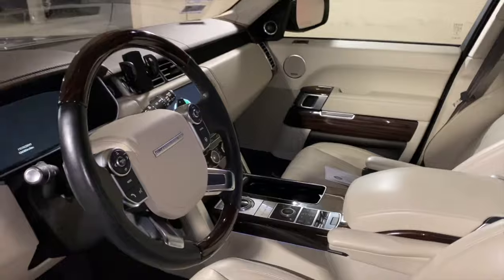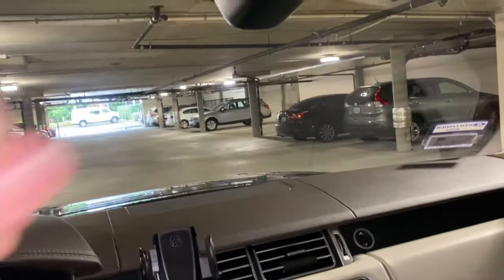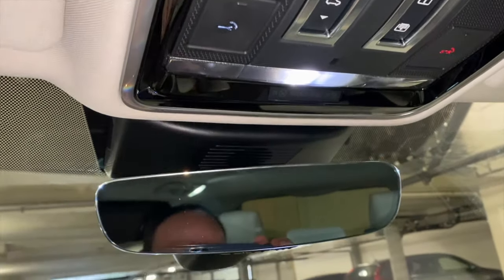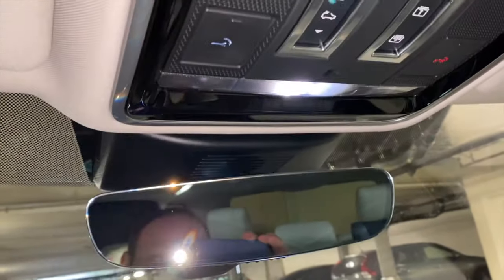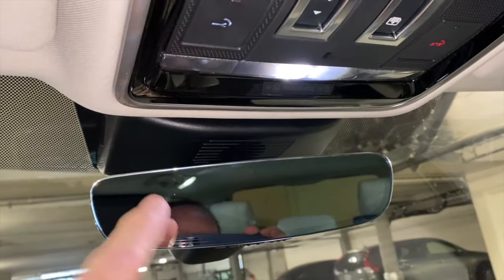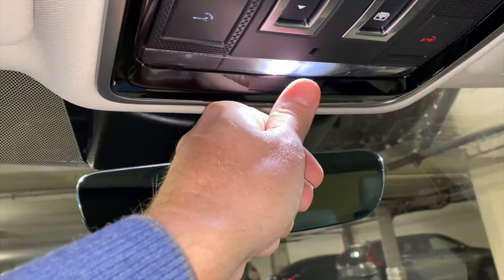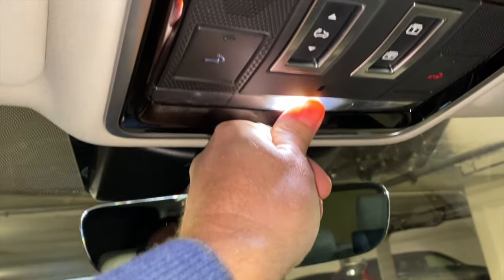So how you make that happen is, if your light's not coming on, you simply touch this button here. There you go, and the lights will come on. Now, if you want it to automatically come on and then go off when you lock the car, or if you're sitting in here, it'll go off in like 30 minutes. So you have to hold it. Let's hold it until it flashes.